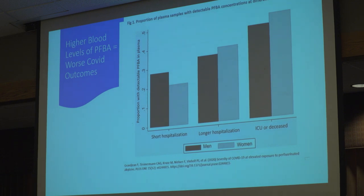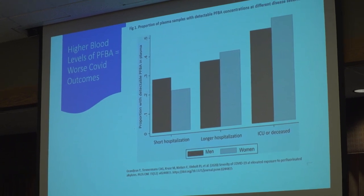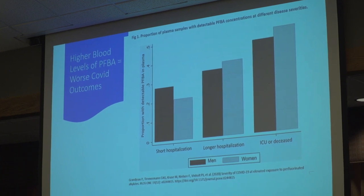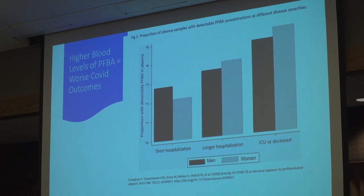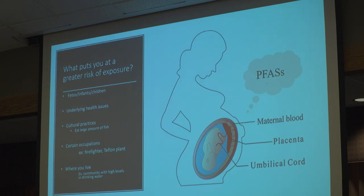They did a study where they looked at levels of PFBA in the blood of people who were in the hospital during COVID. And what they found was a linear correlation. The higher the level of PFBA in the blood, the more severe your COVID reaction was. So that's interesting to me. So short chain PFAS may not be the solution.